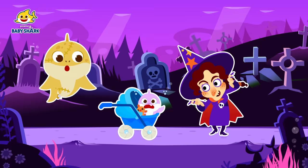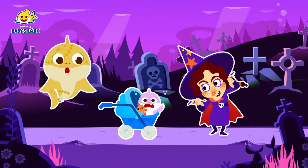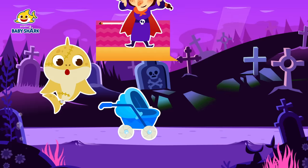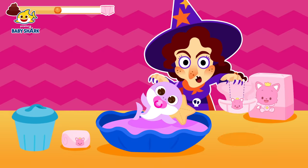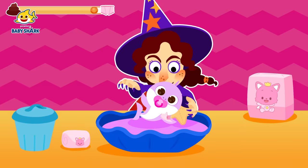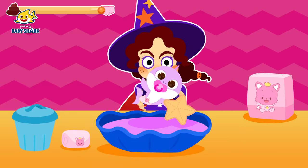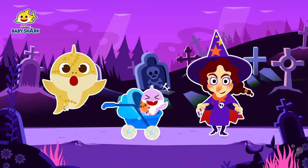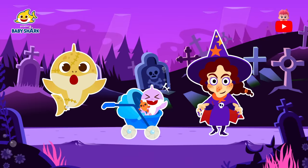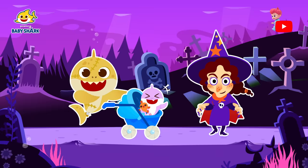Phew, it smells! I think you need a diaper change, little baby. The poopy diaper goes in the trash. You have to fold the new diaper and put it on the baby. Thank you, witch. We'll be on our way now. Let's go, little baby.